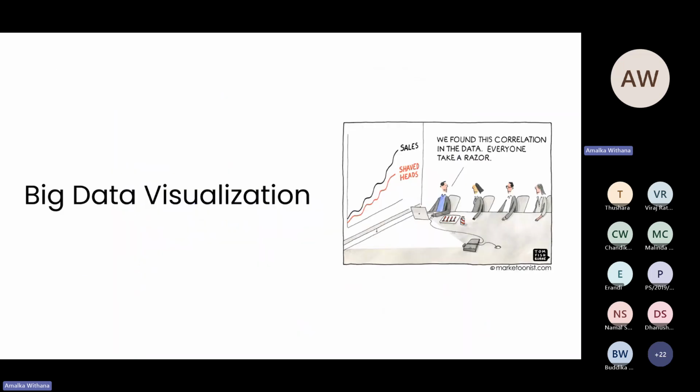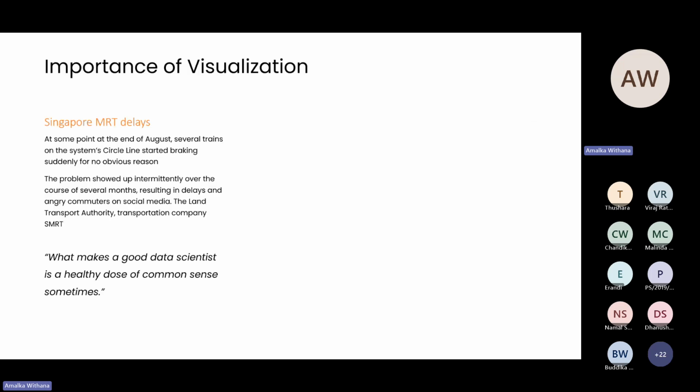Okay, now when it comes to data science, one of the most important aspects is visualization, because this is the beginning of it. So visualization, I will give you a very simple example.